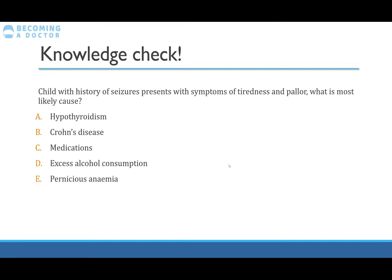So what I was trying to get at is, a child with history of seizures, I was trying to basically say epilepsy, and a common treatment for epilepsy can be phenytoin or any anticonvulsant drug. And remember, this can affect folate absorption, and then that's how it can be a cause of megaloblastic anemia by folate deficiency. But I think you guys chose E because you thought it was a neurological presentation in a child with anemia, so you thought it's B12 deficiency and therefore pernicious anemia. However, pernicious anemia doesn't normally present in children. It normally presents in elderly people or adults, at least over 40.